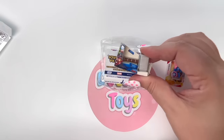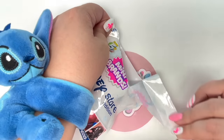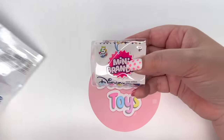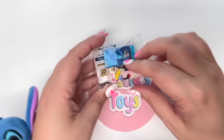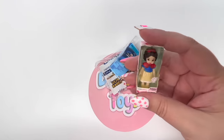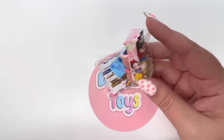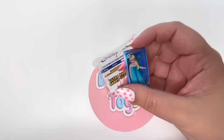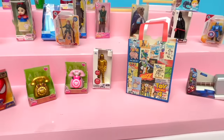All right, you guys, here is our last chance to get that gold Spider-Man. All right, here we go. Okay. All right. So let's flip this over and we have, oh, okay. So there's no gold Spider-Man, but that is okay. We found three brand new pieces. I am so, so, so happy. So here we have Snow White as part of the animator dolls. Very, very cute. And we also have our Elsa. Right, you guys, I got three new pieces to my collection.